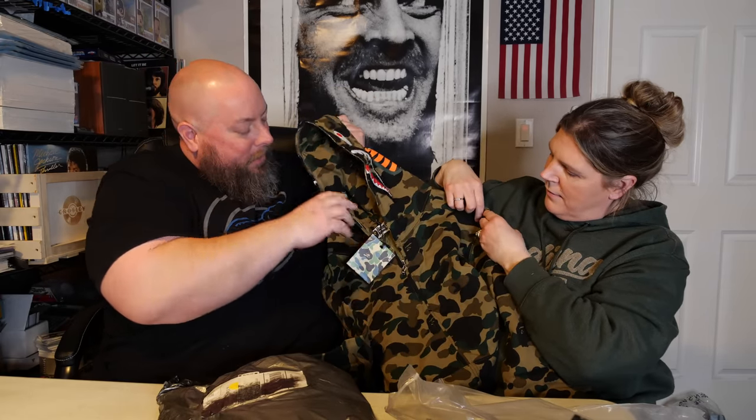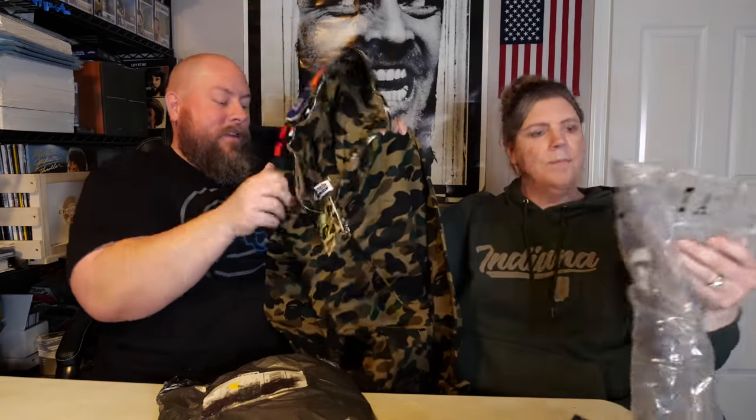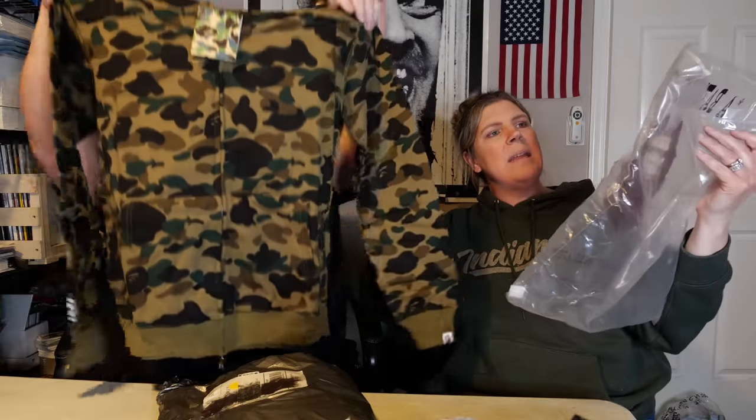Bape is like a streetwear clothing brand. Well, this is not authentic. It's a size extra large, but honestly, some of this fake stuff, you cannot tell. It says A Bathing Ape. Yeah, Bape. That's nice, actually. It's not authentic, but it's an XL. You would not be able to tell.